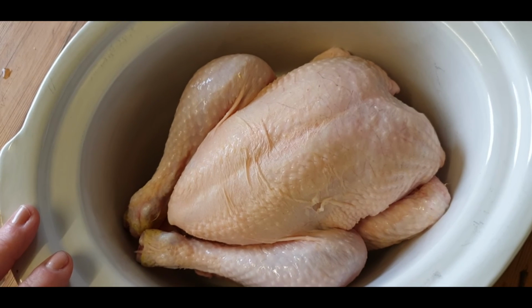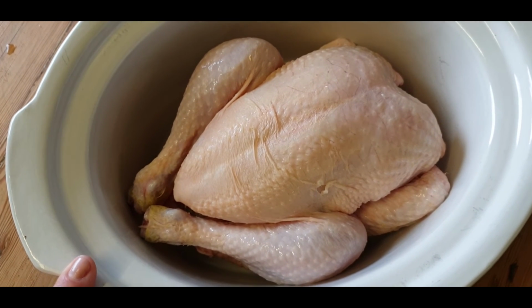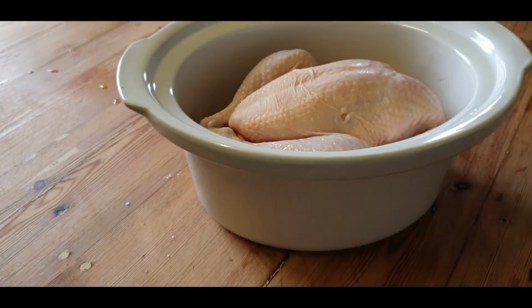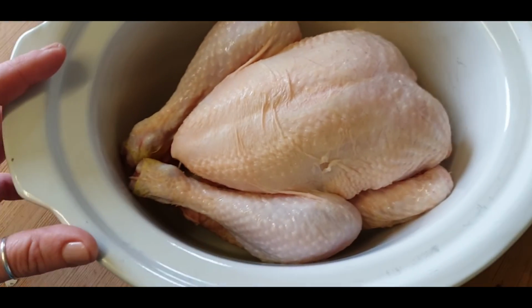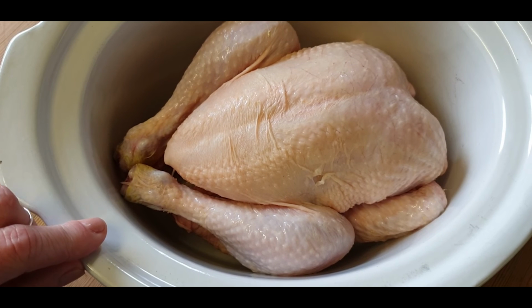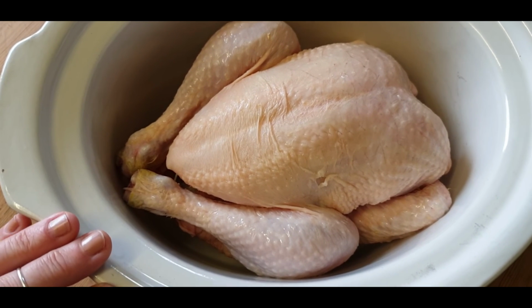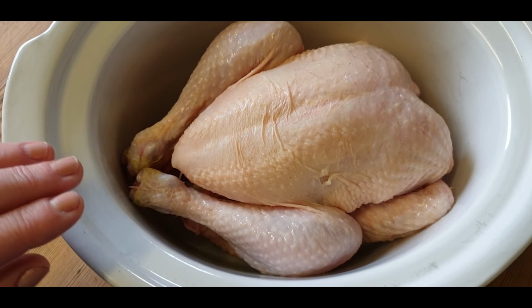So I've had my breakfast, it's just stopped raining. I'm just going to get this on in the slow cooker. So this is the free range chicken that I bought yesterday. So it's quite snug in there, isn't it? Now there's different ways of doing this. I often, and probably mostly, cook them dry, so I don't put anything else in this pan. I'm just going to cook this on its own.